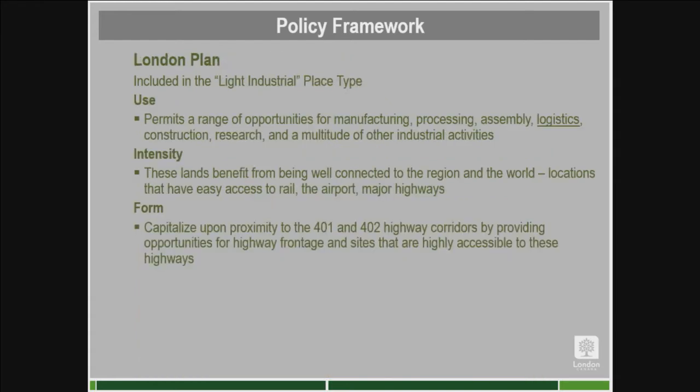In the London Plan, this is identified as part of the light industrial place types. And the use is, again, almost identical to our current OP, except for the fact that the London Plan specifies logistics uses in light industrial place types. These sites benefit from their proximity to the 401 corridor, which this one does, and which is part of what the light industrial place types seek to achieve.